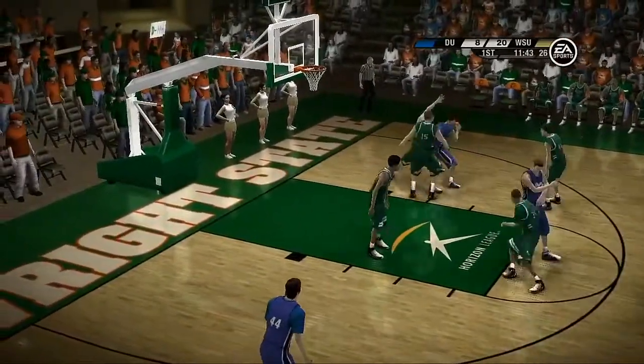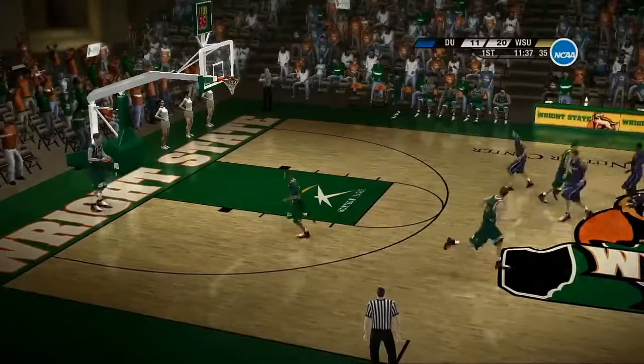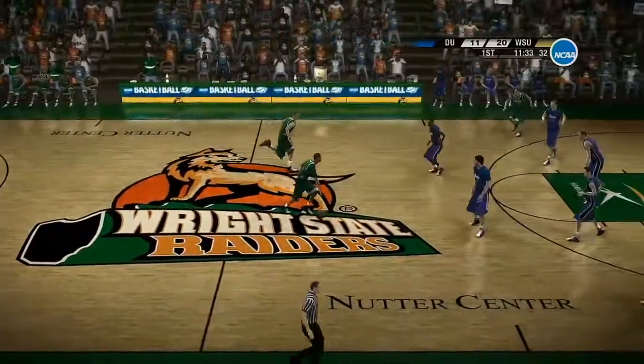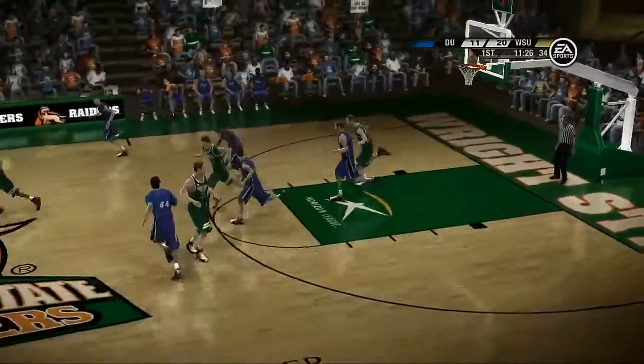He's got a nice shot fake. They go inside and now back outside. I tell you, inside outside action always works. He gets it to go. He tries a jump hook. Can't get the shot to drop.